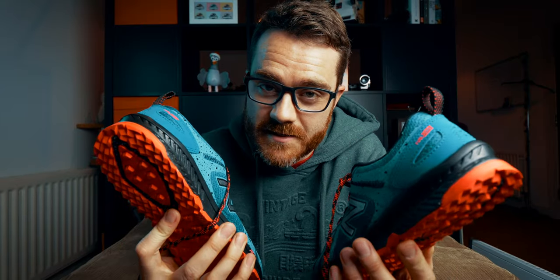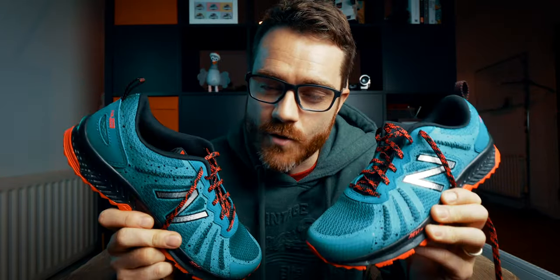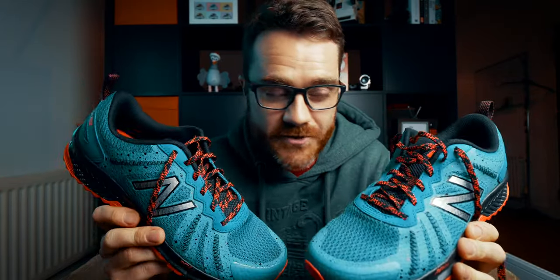I've done 2 miles in them to test them. They didn't fall to bits. So the next thing I'm gonna do is take these on a 10-mile run over road and trail, lots of varying terrain, wet, dry, and I'm gonna take you with me and let you know what I think.